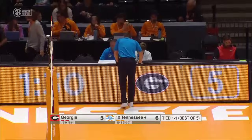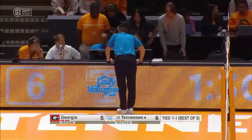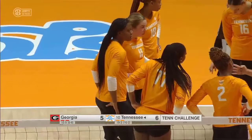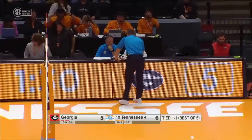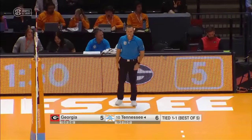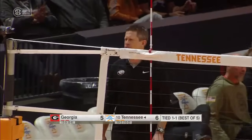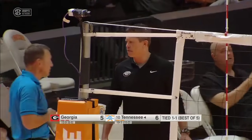Initially it was ruled point for Georgia, and then very quickly corrected that was off hands for the Bulldogs from our perspective. Because right now is when that momentum starts to build. And so Georgia wanted that point to start gaining points so that in the end, they can kind of carry that momentum. But right now, it's Tennessee on top.